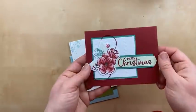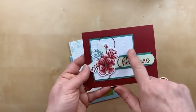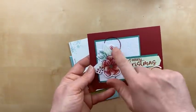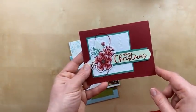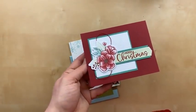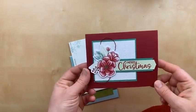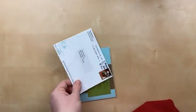This one is by Angie Hillman, my sister-in-law, and she used the September paper pumpkin for the die cut and the embossed piece back here. And I love that paper pumpkin. I think that might be my most favorite paper pumpkin from the whole year. So I was tickled to get this card from Angie. Thank you so much for this beautiful card, Angie.